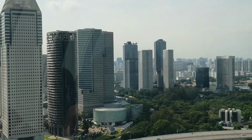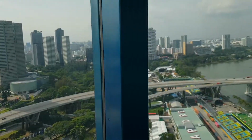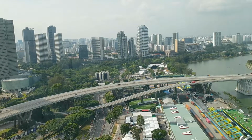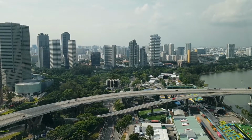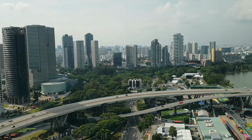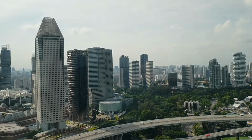Changi Airport. Changi Airport has certainly come a long way since its humble beginnings in 1981. It has expanded to 4 passenger terminals, including the latest Terminal 4, opened on 31st October 2017.